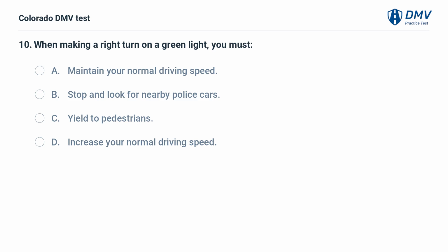When making a right turn on a green light, you must: A. Maintain your normal driving speed. B. Stop and look for nearby police cars. C. Yield to pedestrians. D. Increase your normal driving speed.